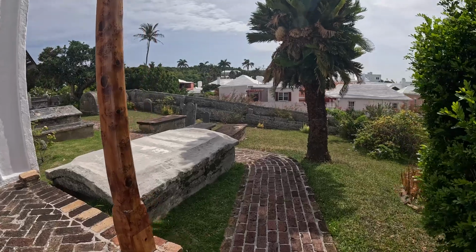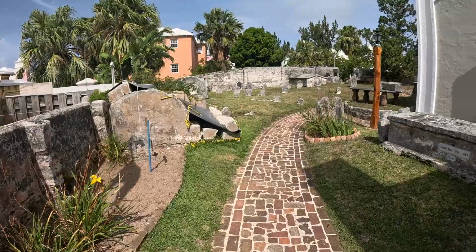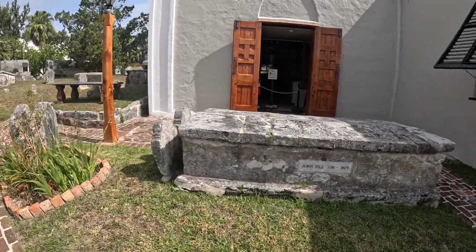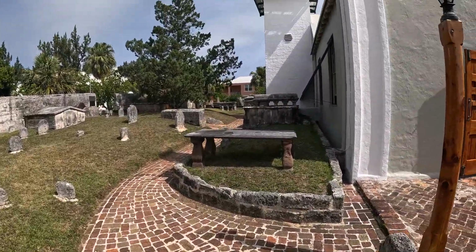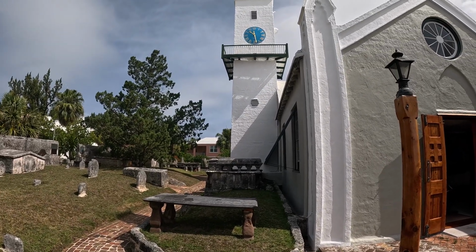The church is surrounded by a small cemetery which contains many historical and interesting headstones. Originally, the church had no belfry, and the bell was hung from an old-growth cedar tree behind the church. Unfortunately, in 2003, the tree was felled by Hurricane Fabian.